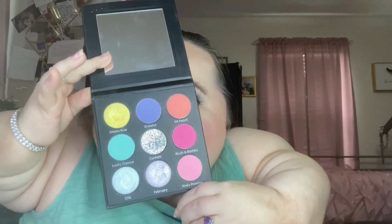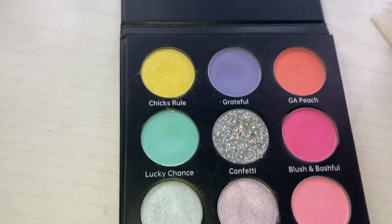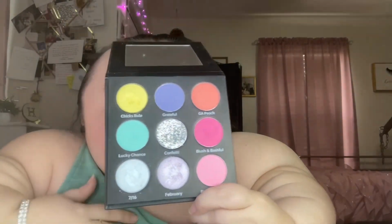It is a 9-pan palette, and it does have a mirror. I love having mirrors in my palettes for travel. I knew I wanted to do something small and compact for travel. It's easier for me to hold and to work with smaller palettes, so that was really the goal there. I wanted to create something that I myself, as a consumer with makeup, would reach for as well. So these are the colors, and I cannot wait to talk to y'all about the shade names and why I picked these shades and why I named them these names. So let's get to doing some swatching and talking.